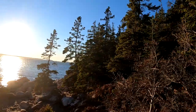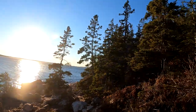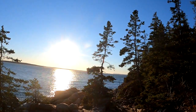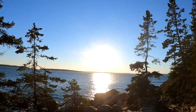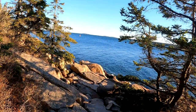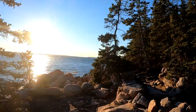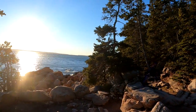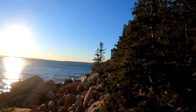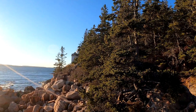Okay, just about down. Another 7 or 8 steps. And there are kind of 2 little viewing areas. One right over here, and one just a little bit further toward the lighthouse. And we might be able to see the lighthouse. Yes, there it is. Bass Harbor Head Lighthouse from the east.